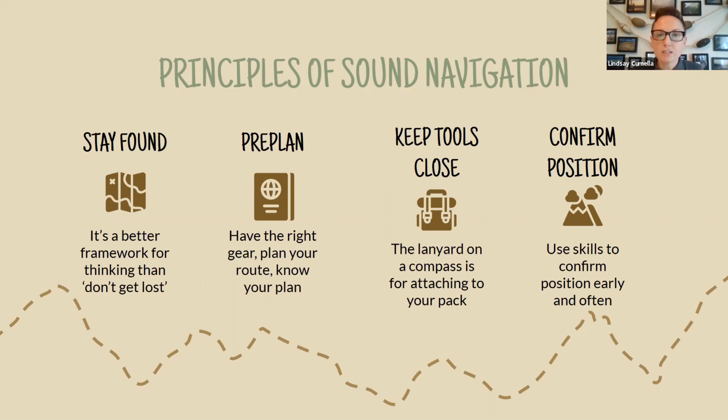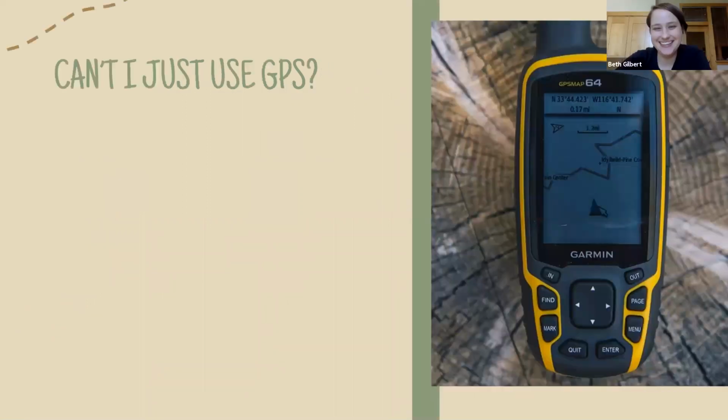So all of these things might sound like basics, but this is the framework that you should keep in the back of your head when you start learning the nitty gritty of compass skills, all right? Does that sound kosher? All right.